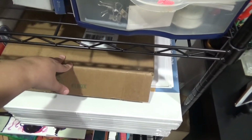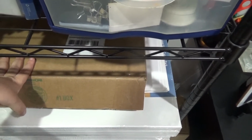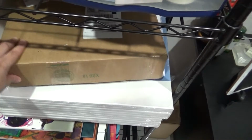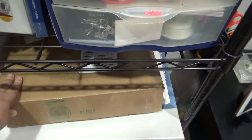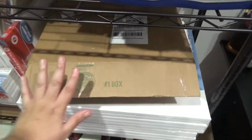This is only here temporarily. This is my cap and gown for my graduation, and I just wanted to put it here so I could always see it while I'm at work, which is just such a big accomplishment. I just want to bask in it for a little bit. So that's this.